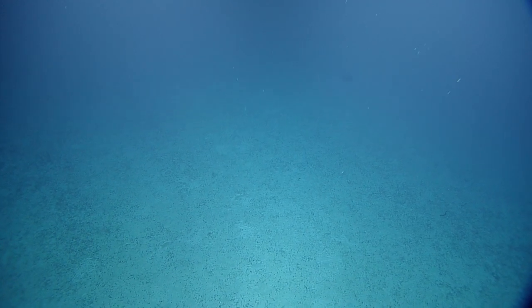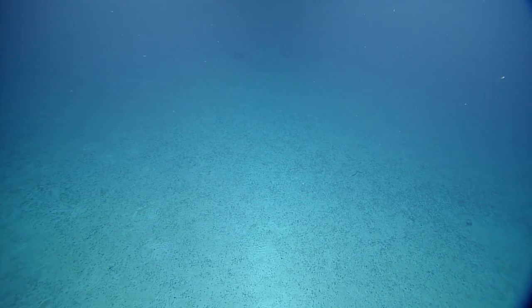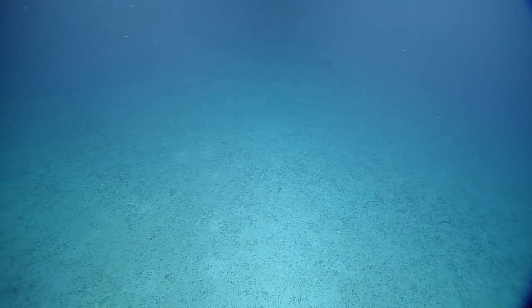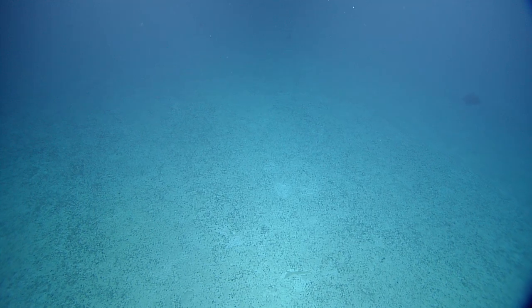What kinds of biology can we find? We're looking for coral, sponges. We've already seen some little shrimp. Other invertebrates here and there. But we never really know what we're going to be finding, so it's really exciting. Again, this is an unexplored seamount. It's only been mapped before, but it has never been explored with an ROV.